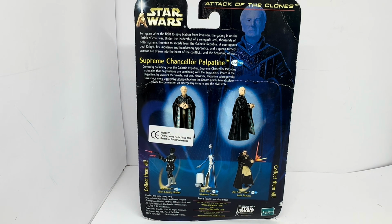And it says product colours may vary, poses shown may require additional support. More figures coming soon. Visit the official Star Wars website, www.starwars.com, and www.starwarskids.com, and www.starwarshasbro.com. Join the official Star Wars fan club, and you've got the Hasbro logo on the bottom right-hand corner. Okay, so that's the back of the card.